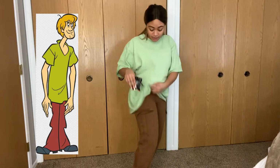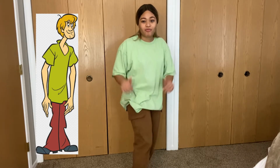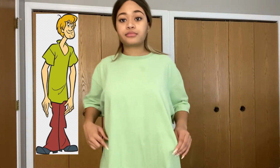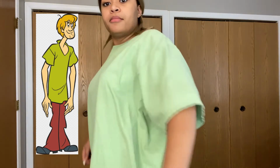Also, these pants have really great pocket storage if you want to keep a little bit of snacks on you, you know, like Shaggy has all the time. All right, yeah, okay. Here I'm just giving you a close-up of the shirt. It has a stain on it, but that's cool because Shaggy loves to eat, so it's all good, you know?